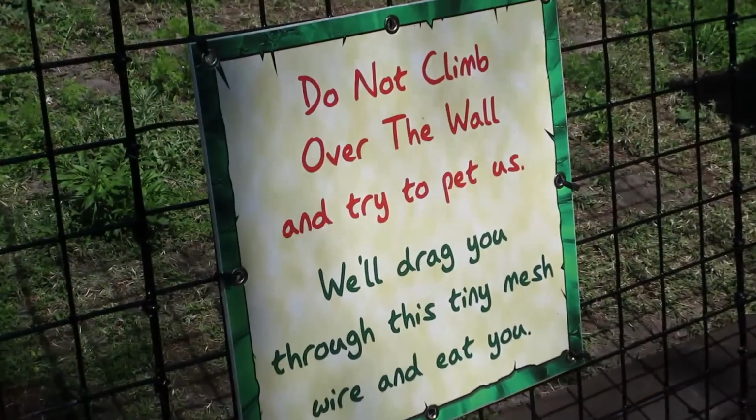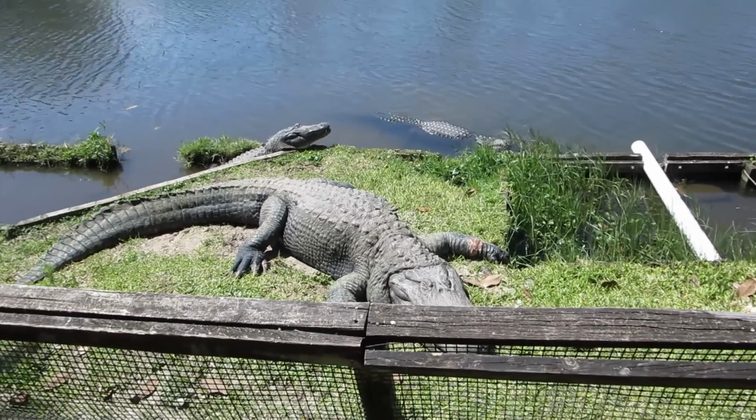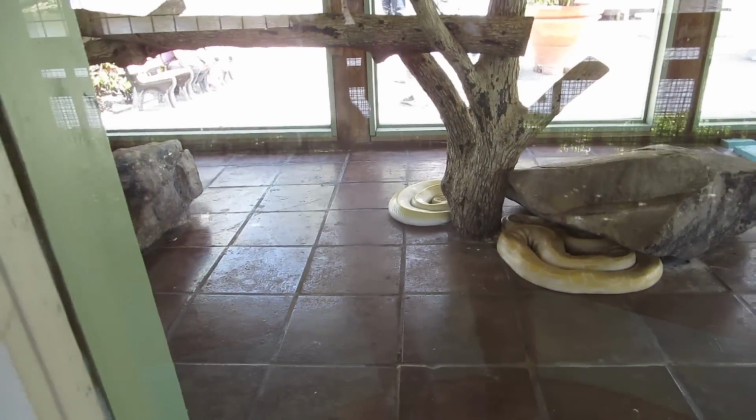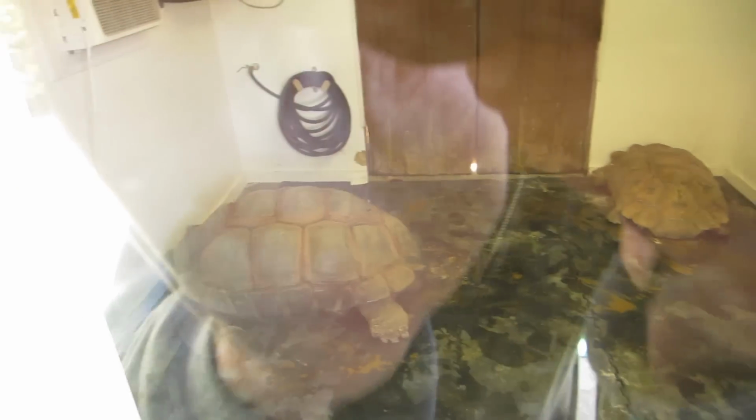I mean, that's how it looks this way. Wow, there's an alligator just right there. Big fat snakes. Just two of them, that looks like. Really big area for two snakes. The tortoises are in there. It's too cold outside for them.